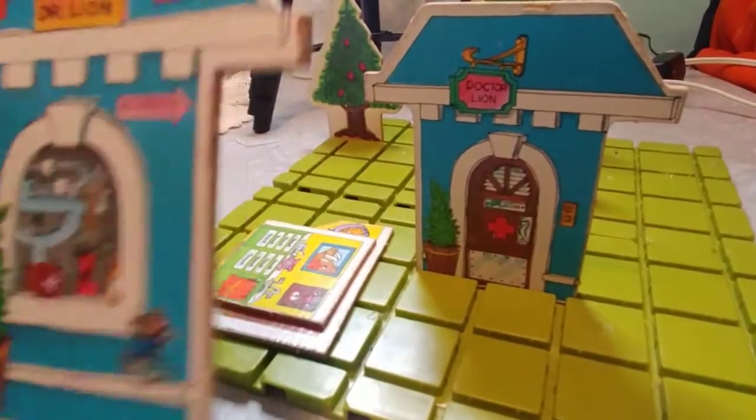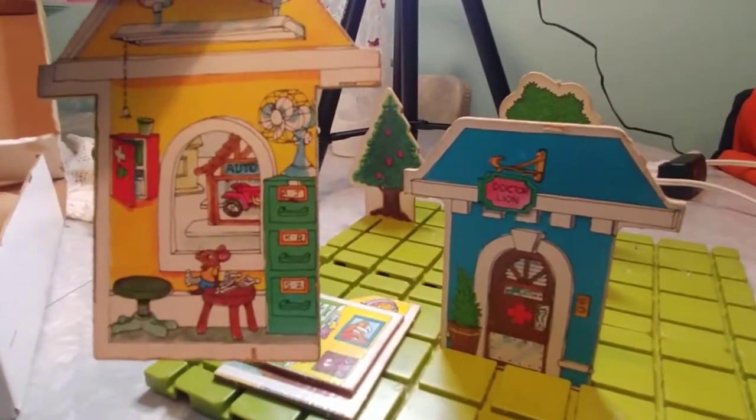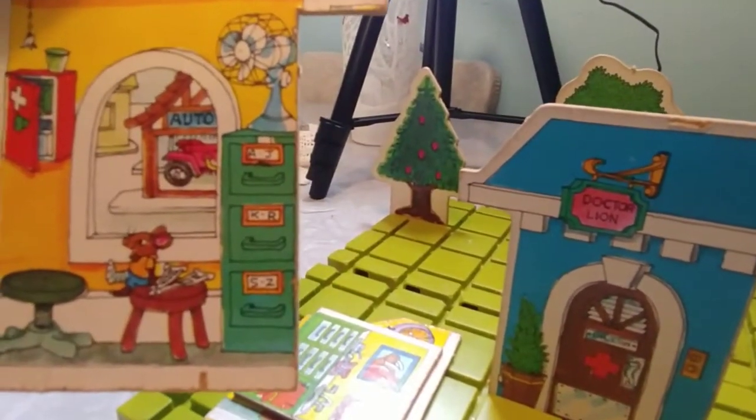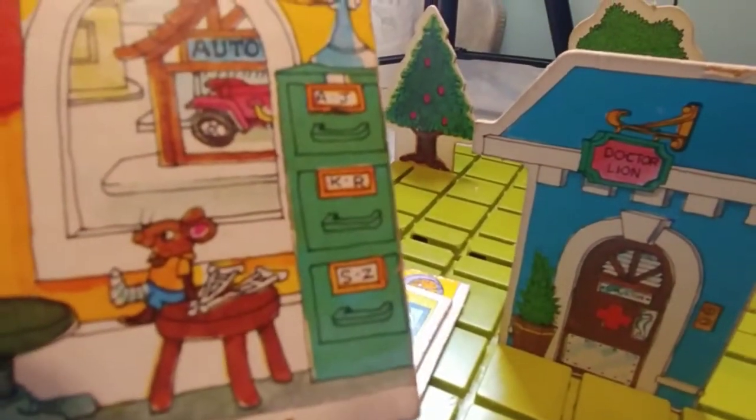Look at the dreaded scale. Nobody likes that. And then when you're inside it, you're looking out, and it looks like you're looking out into the street. Cute. Look at the little mouse. He broke his leg.